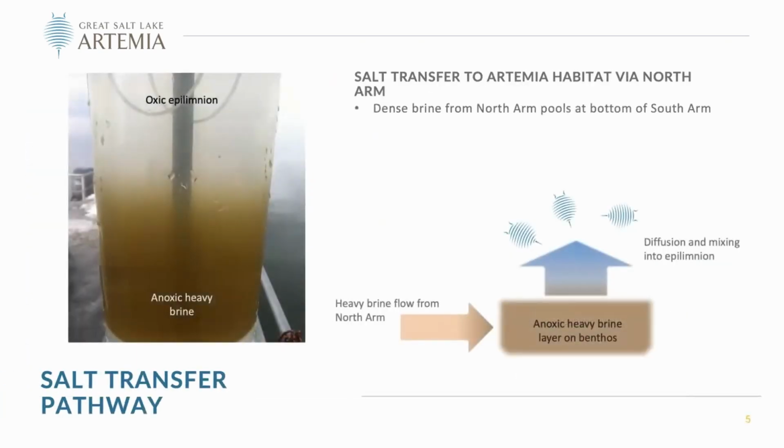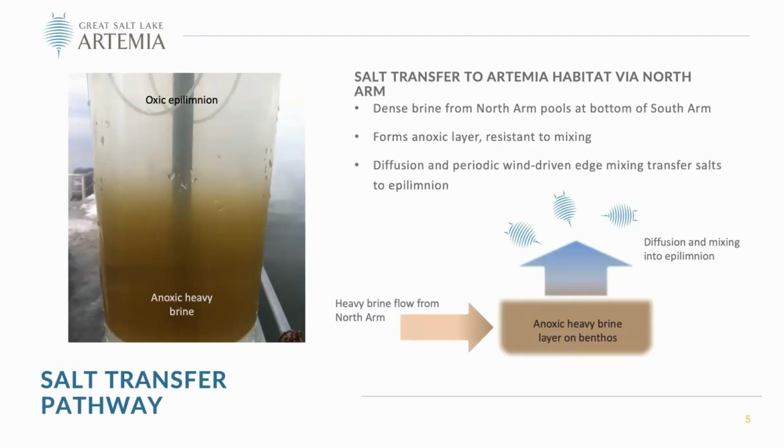So this is essentially the conveyor belt of salt movement through the lake. Dense brine from the north arm pools at the bottom of the south arm. It will gradually mix its way up into the upper water layers of the south arm where the Artemia food web is. And that's why the south arm remains saline, even though it receives all three inflowing rivers and sends some of its water into the north arm: you get this return flow of heavy brine from the north arm back into the south.